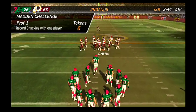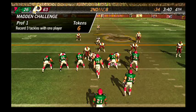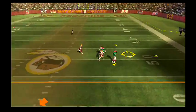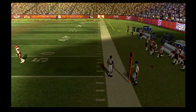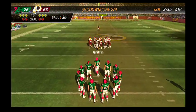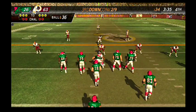Ball on their own 36. Hey, watch the counter. Watch screen. The Redskins come out in a 4-3. With the throw, it's broken up. He's lucky he got that one off, John. The defense brought everyone on the blitz. They just went after the quarterback, whose quick release allowed him to escape a sack.